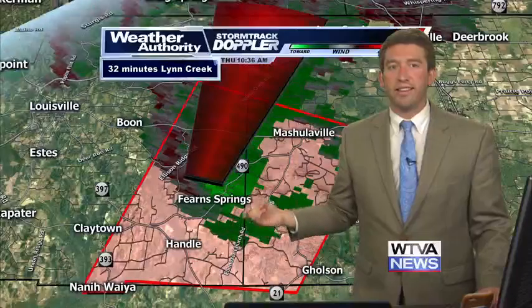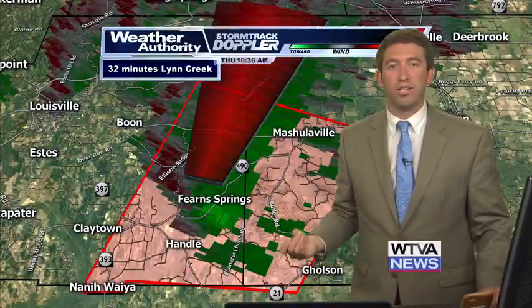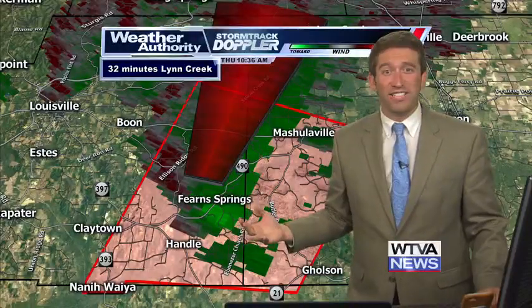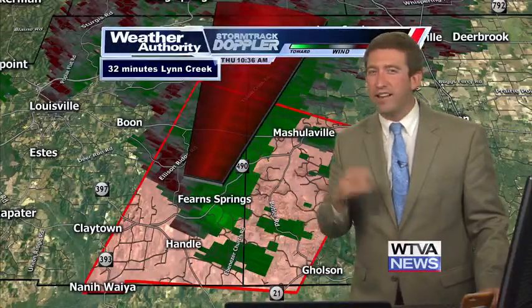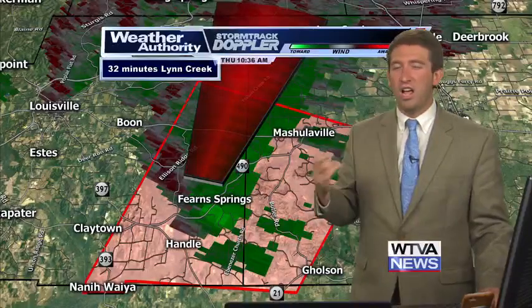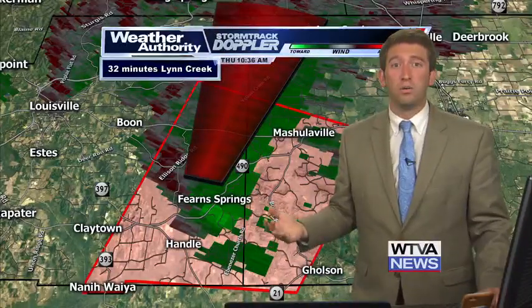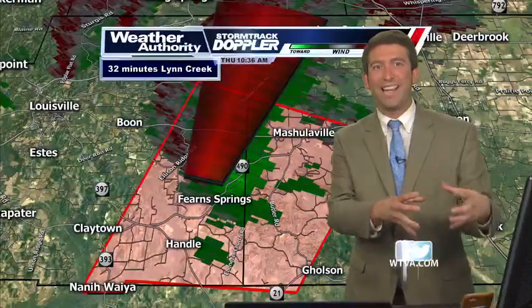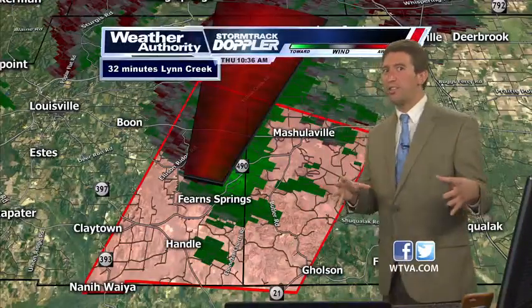The reason why we say that is, when you're looking for rotation with storms associated with tropical systems, the rotation's really hard to tell. It's kind of like finding a needle in a haystack. It's a lot different than what you'd see in the spring or maybe in the late fall, where you can look at a pretty sizable supercell with a lot of lightning. You can usually pick out the rotation pretty clearly. This is a totally different situation.